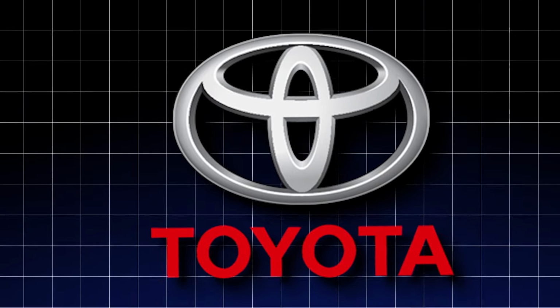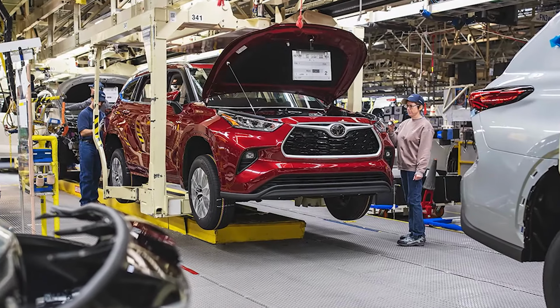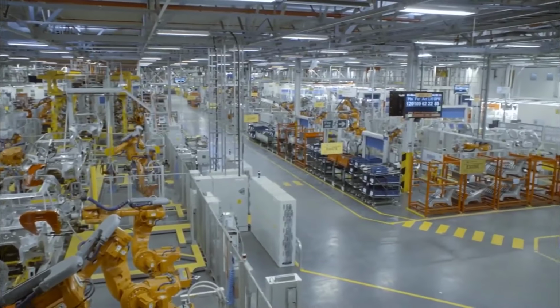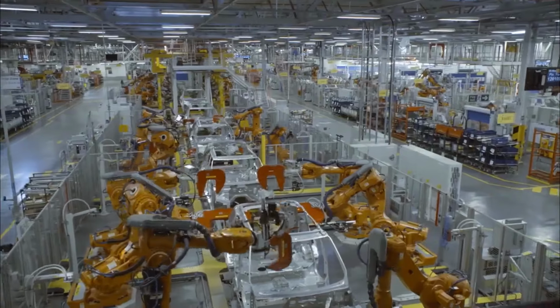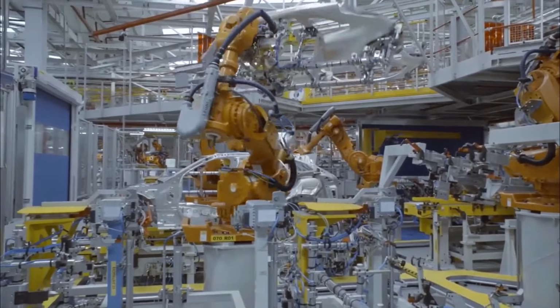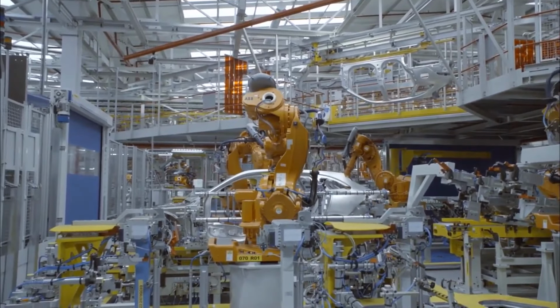See, Toyota emphasizes the principle of quality built in, meaning that quality assurance is integrated into every phase of the production process. Each employee is responsible for the quality of their work, and they are empowered to stop the assembly line if they detect a problem. This proactive approach ensures that defects are caught early and do not progress to the next stage of production.